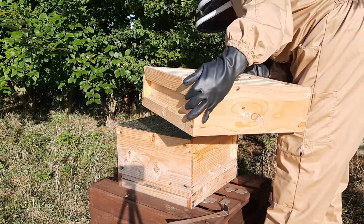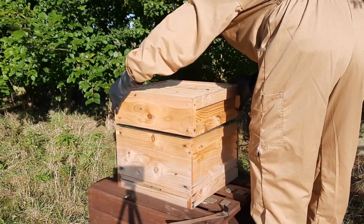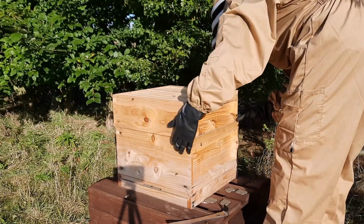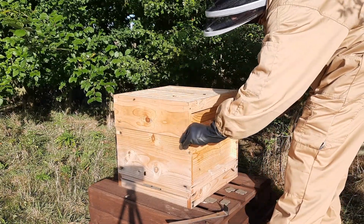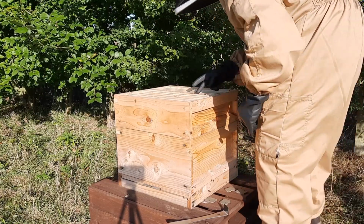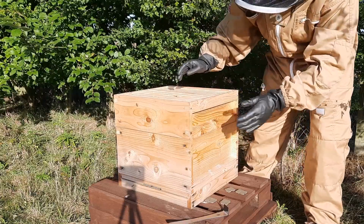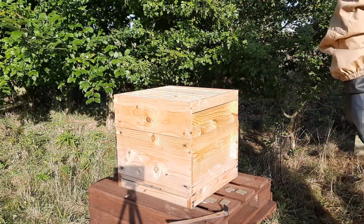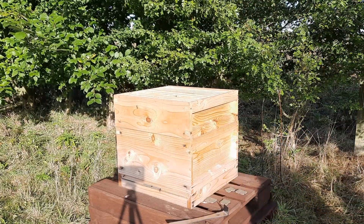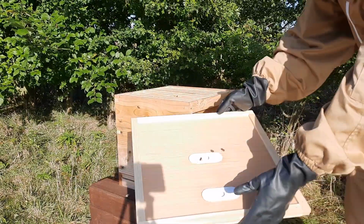There's one in the way, there would be, wouldn't there? Get out of it. Okay. Yep, that looks okay. They're just sunbathing on there.